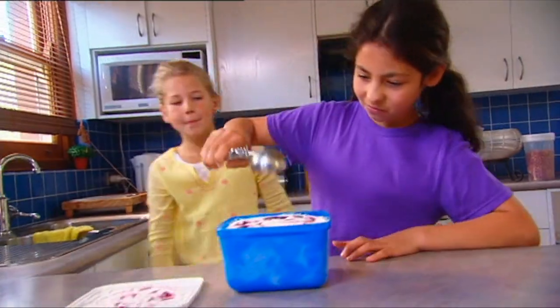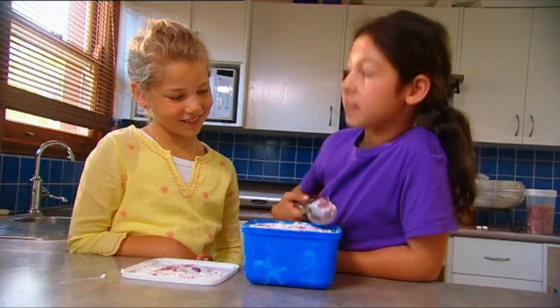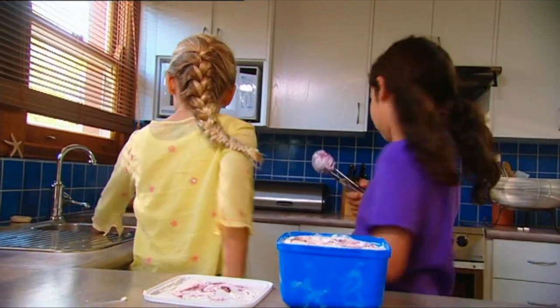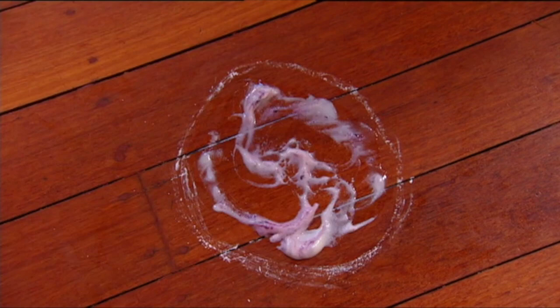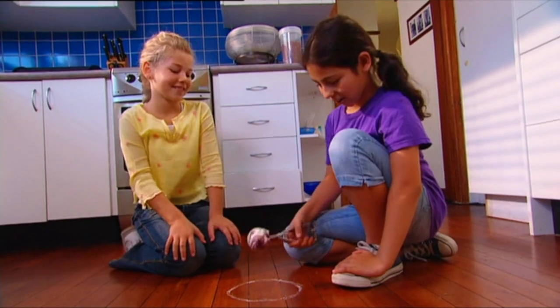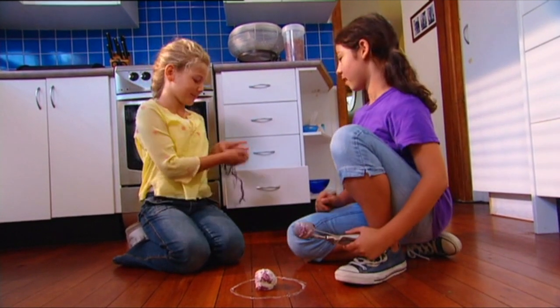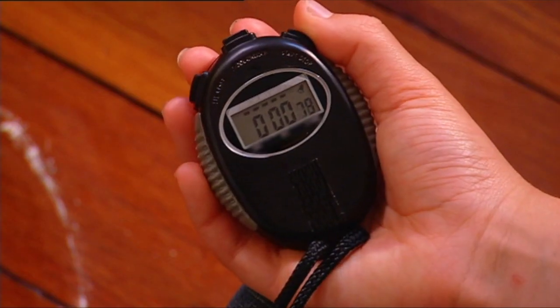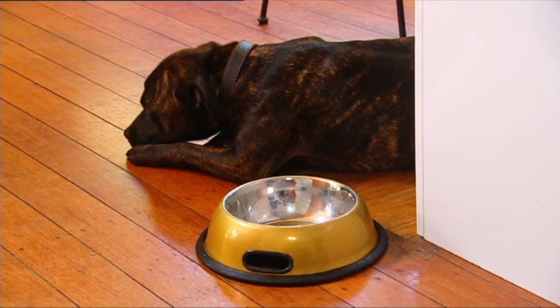Now we'll get another scoop. Grab the sponge and get rid of the first blob. I'll put the new scoop here. You get the stopwatch and start timing. Soon we'll know exactly when the ice cream landed.